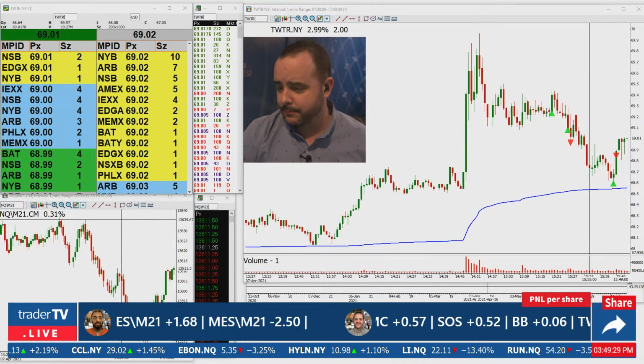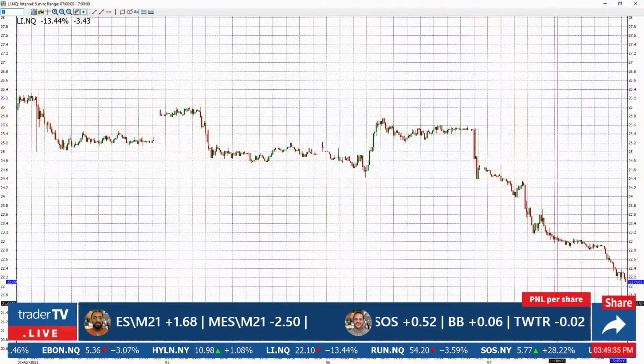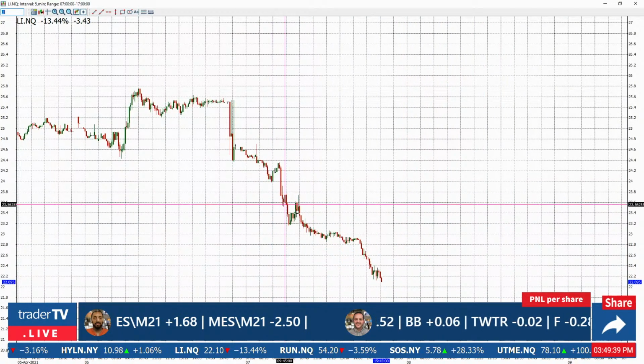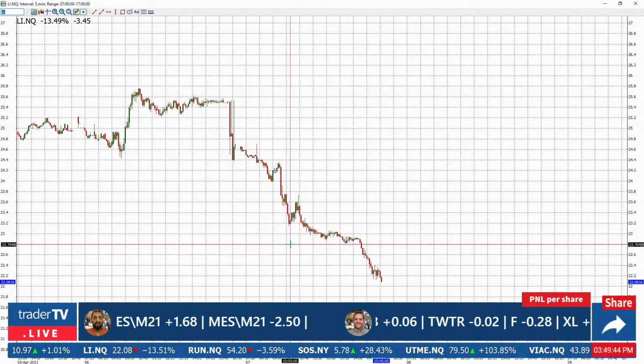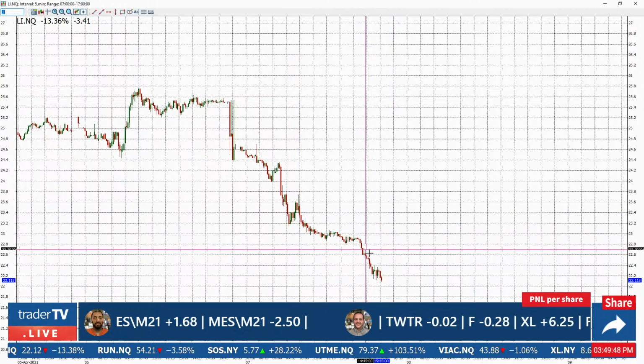Before we get there, I do have the imbalances up, so I will show them to you guys. A stock that I'm keeping an eye on here is LI. It has just been on a tear to the downside. At no point did we actually get a real bounce apart from that 10 o'clock to 10:30 move. So since then, straight down.